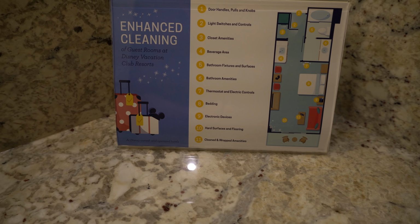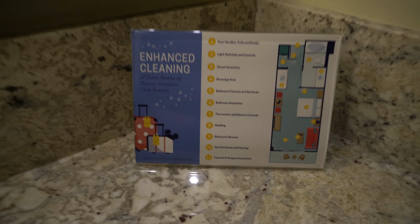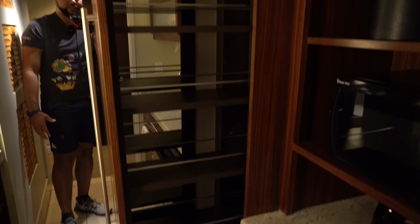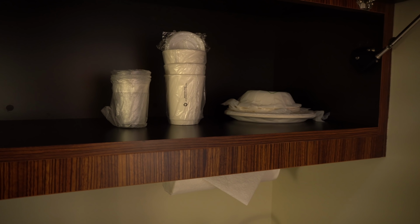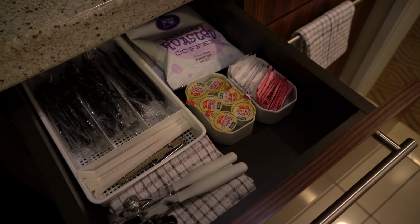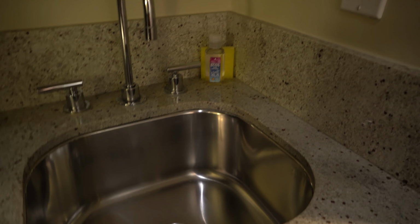Another note explaining the enhanced cleaning that this room did already have. But look at this. We pull this out. A really nice pantry. Place to put your ice. What's in here? So plastic cups, utensils, plates, bowls. I love this kitchen a lot. We have coffee cream, coffee, more utensils, a can opener. I think that was all. Trash, soap, sponge.